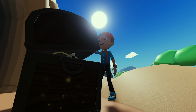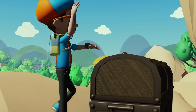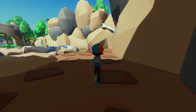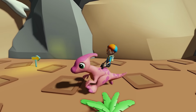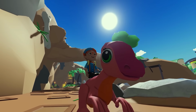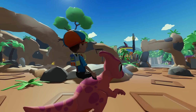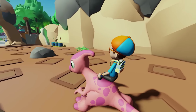Oh, I wonder what's inside. It's a backpack with a dino egg inside. That's so cool. Phew! I can't wait to get back to the clubhouse and show off my new treasure. But oh, I'm exhausted from a day of digging and the sun is so hot. Hey, Parasaurolophus, thanks for the ride. What a great day of digging for treasure.